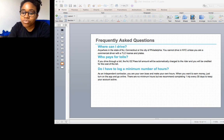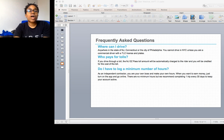When you accept a ride, do you know at that time what the destination is? When you do accept the ride, you don't know where that person is going until you get to wherever they are, until you pick them up. The reason being is if you did know, half the time people will cancel, and that's just not the service that we want to provide to our riders. So you don't know where they're going until they do actually get into the vehicle.